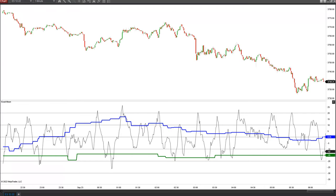So there it is. Once again, the Vedic timing windows perform extremely well. Only one failure out of all those windows yesterday.